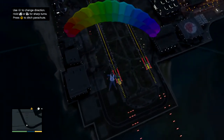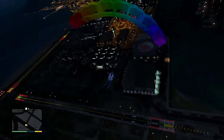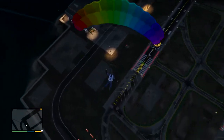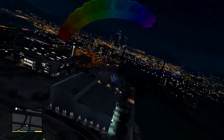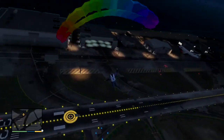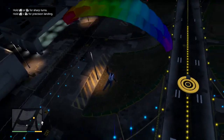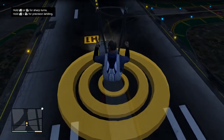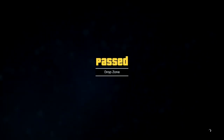It's down there. God. Wish it would go faster. Aced it.